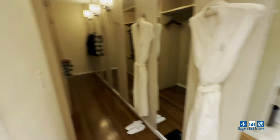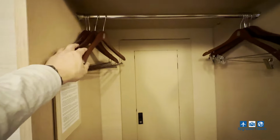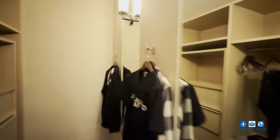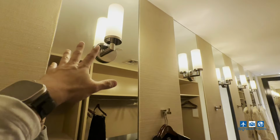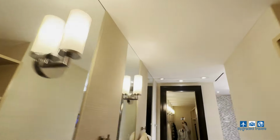Bathroom in here, the toilet, and a long, long walk-in closet. That's so cool. Let's see, his and hers. I got an area where you can hang your clothes or dresses, and luggage, and look, it's just endless space. Look at that. And I love the wall lamp. That is just cool. Love it, love it, love it. I want that at home.